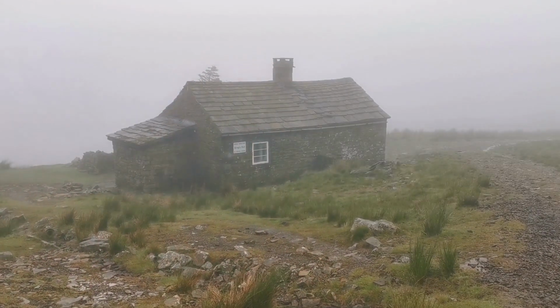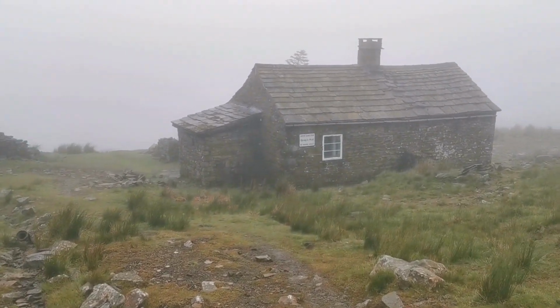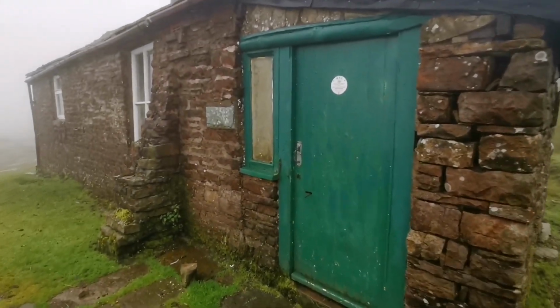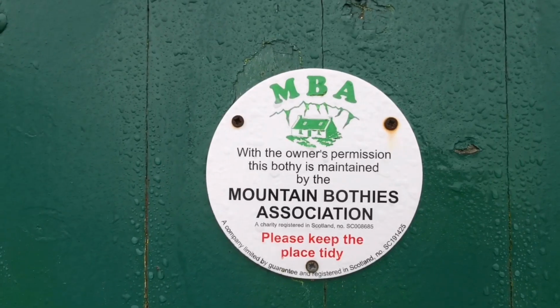So it really is now simply a case of getting down off the plateau and then heading round to locate Greg's hut, which shouldn't take me too long to get there now. Here I am, I'm in Greg's hut.